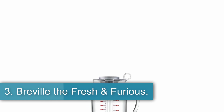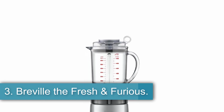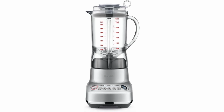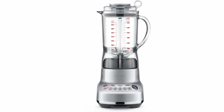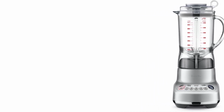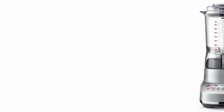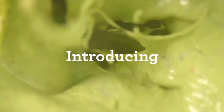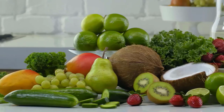Number 3. Breville the Fresh and Furious. If you're looking for a cheaper blender for smoothies, with an arguably more entertaining name, you might prefer the Breville the Fresh and Furious. It's less versatile than the KitchenAid K400 and Vitamix 5200 since it's not meant for blending hot ingredients, but it can make an equally well-blended smoothie, even with stubborn elements like leafy greens.